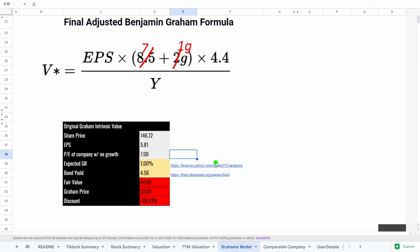Now we'll have a look at the Ben Graham formula for value investing. This is the father of investing himself, Ben Graham, and what this does is it looks at earnings per share versus the growth of the P of a non-growth company times the corporate bond average.